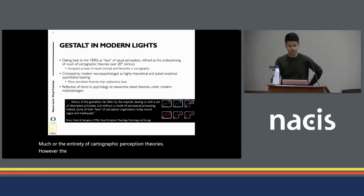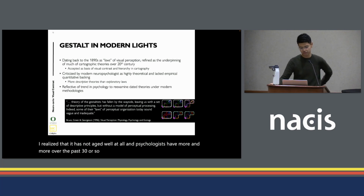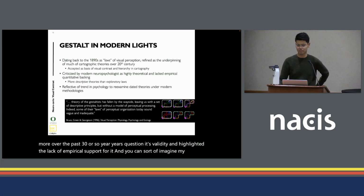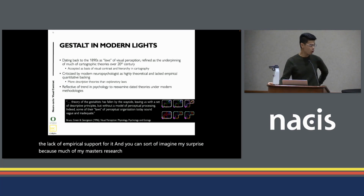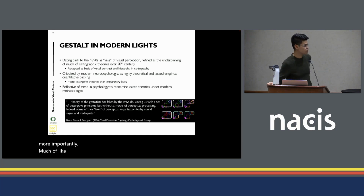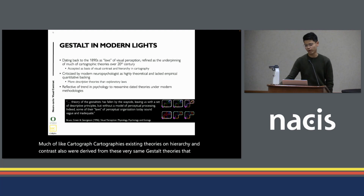However, the more I dug into these old theories on Gestalt perceptual laws, I realized that it has not aged well at all, and psychologists have more and more over the past 30 or so years questioned its validity and highlighted the lack of empirical support for it. And you can sort of imagine my surprise because much of my master's research depended almost entirely on these Gestalt theories. But worse off, and more importantly, much of cartography's existing theories on hierarchy and contrast also were derived from these very same Gestalt theories that psychologists were throwing to the wayside.